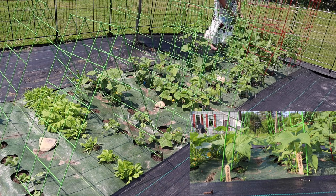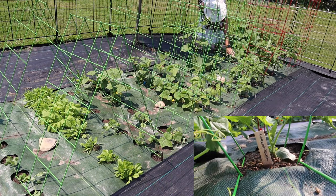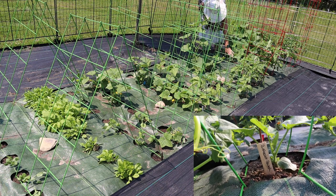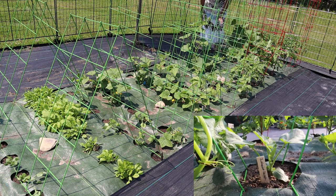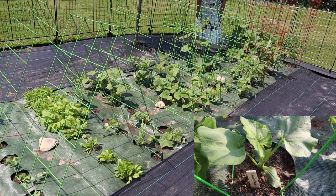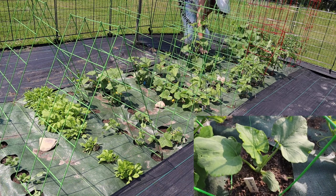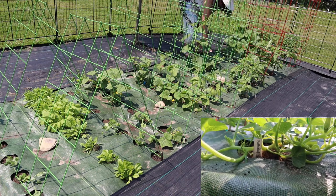This one's the spaghetti squash. This one is butternut squash. I had to replant that direct sow because the one I had started indoors broke off. I don't know if a rabbit broke it, one of the dogs. So if that's butternut, this is buttercup. So this is buttercup squash.